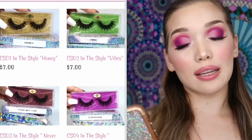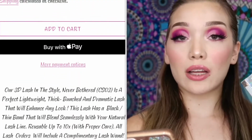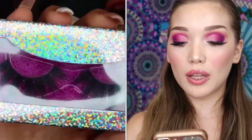Number three is Never Bothered. So this lash is thick, bunched, and also dramatic. This one is $8. This is the most expensive one. These are called Never Bothered, because girl, you should never be bothered by nobody. Then number four, we have Flirtatious, which is $6. This one is a bold and dramatic lash that will enhance any look.